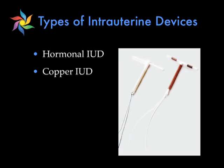One is the hormonal IUD, which is marketed as the Mirena in the United States, and the other is the copper IUD, which is marketed as the Paragard. Let's talk about the hormonal IUD first. The hormonal IUD lasts up to 5 years. So once it's inserted, you don't have to worry about birth control for 5 years.